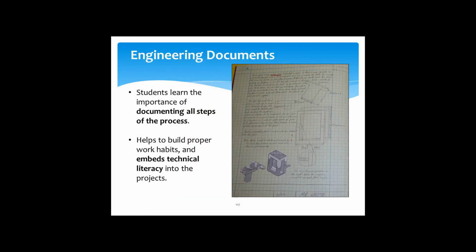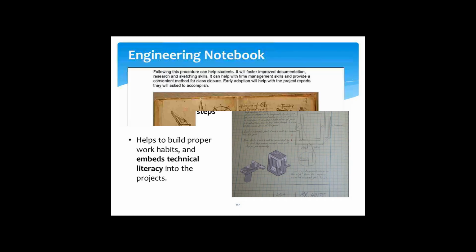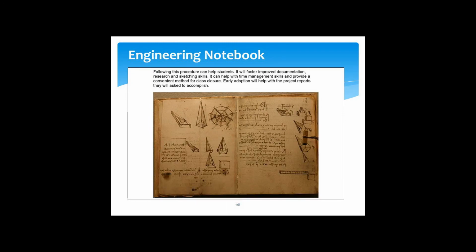And as documenting the entire process is a major focus of the curriculum here, there's also another section included at the end of the curriculum that spells out the proper procedures for record keeping of the sort that we've been talking about. And this is designed to help students to develop proper work habits, and it embeds the technical literacy into the projects, such as, for example, the engineering notebook.